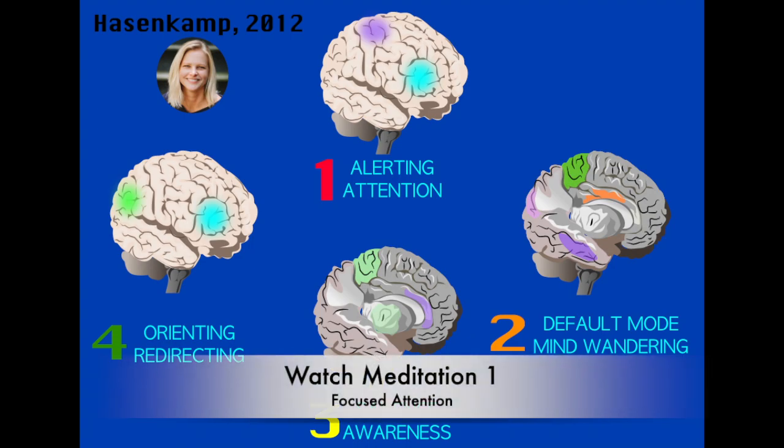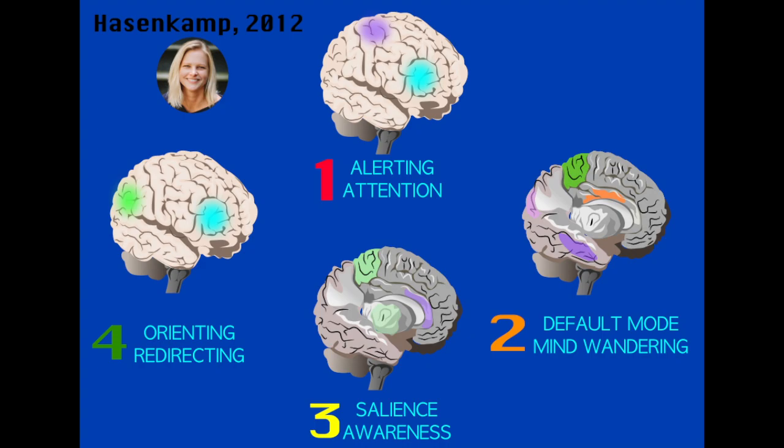To review, when we meditate, we cycle through intervals. We may be focused, the mind may wander. We recognize the mind has wandered. We choose to let go of the distraction and we reorient attention back to the breath. This may occur many times during a single sitting. When practiced correctly, we reinforce the neural networks that promote cognitive control and attentional regulation.